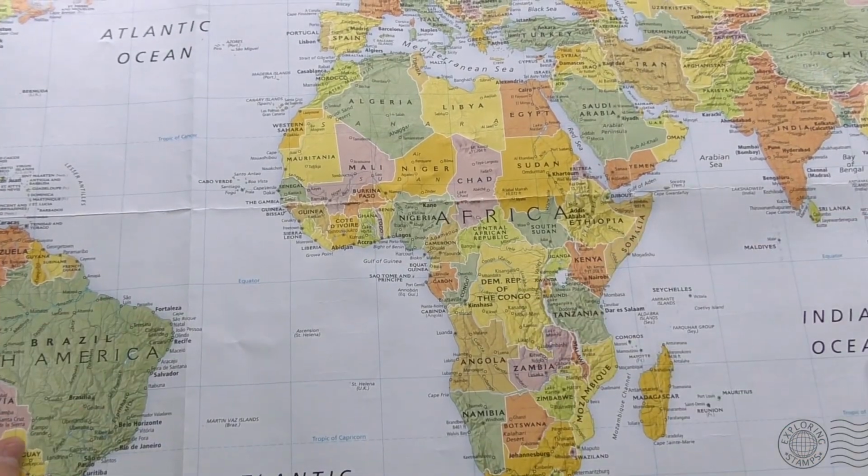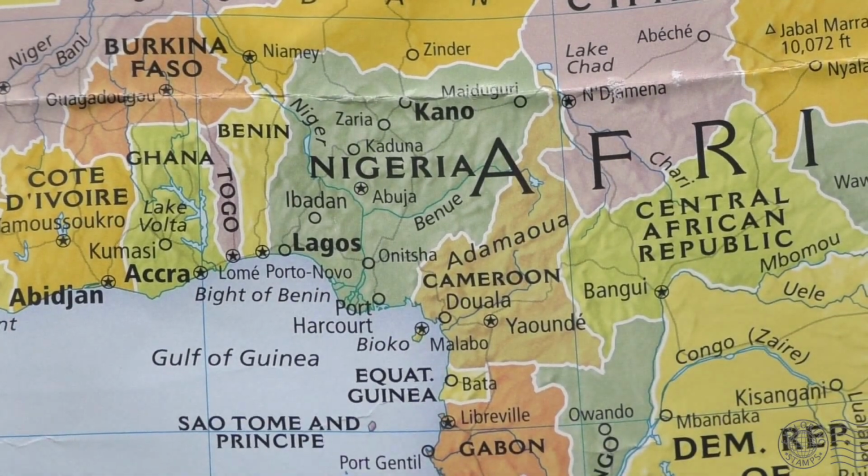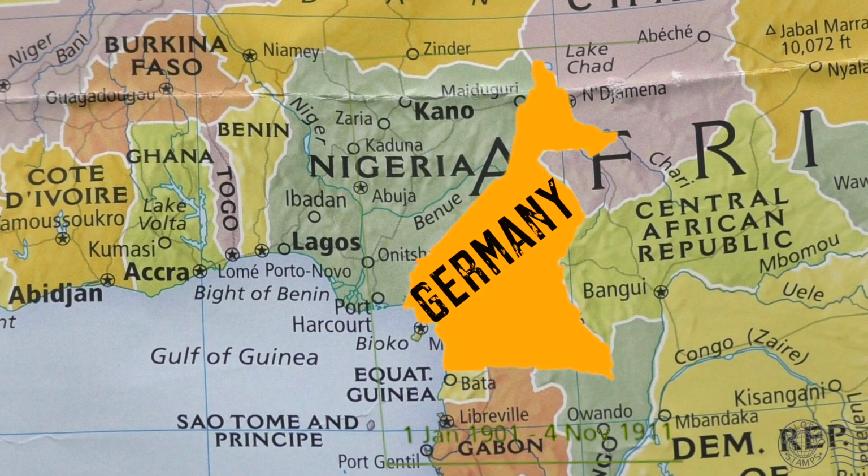Let's first take a look at the map. It'll help make some sense of the stamp. Cameroon is located in central West Africa with a coastline on the Atlantic. During the scramble for Africa in the late 1800s, Germany claimed and occupied the area known as Cameroon.